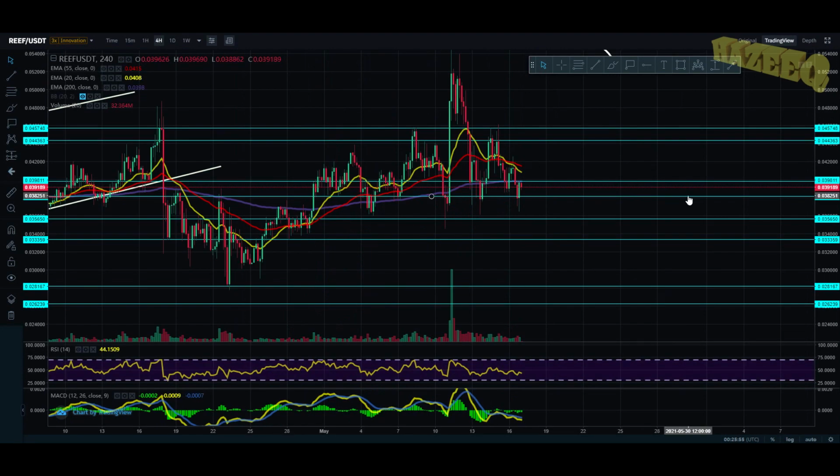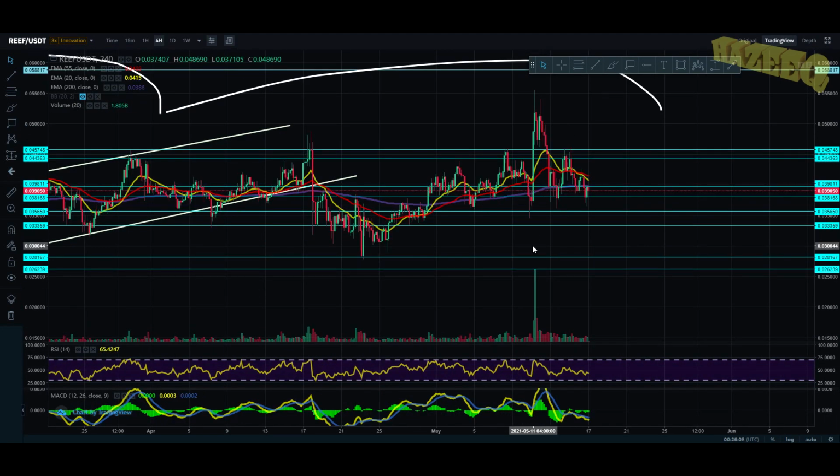Now, moving towards the 4-hourly. So now on the 4-hourly, one bullish pattern that I'm seeing is a triple bottom over here, 1, 2, and 3. So this triple bottom is a bullish continuation. This means that this is an indicator of a trend reversal. So we can start climbing back up after this.